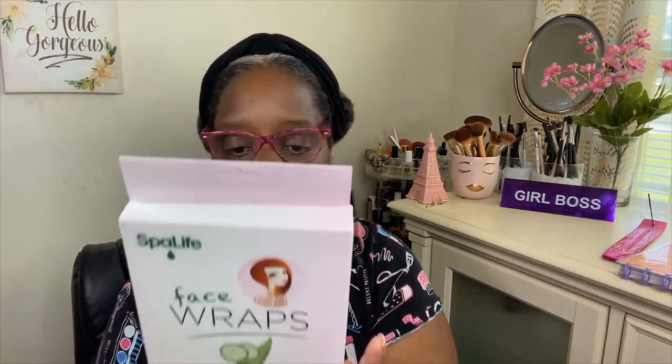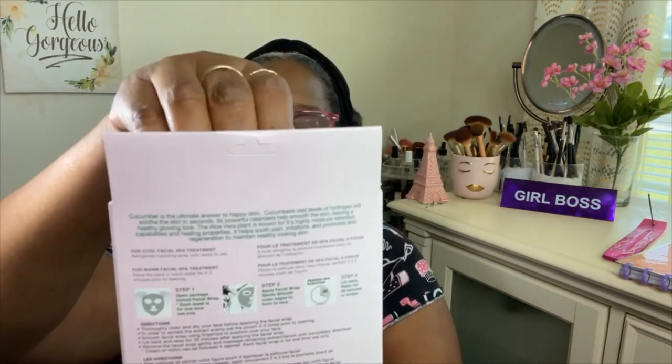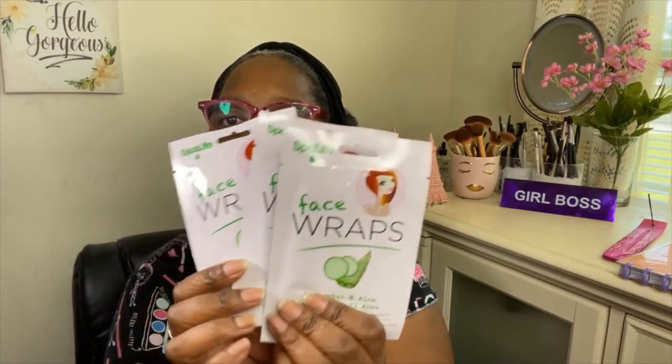Another thing I picked up was this from Spa Life. It's the face wraps, cucumber and aloe, which we all love cucumber and aloe. And these are face sheets. And the thing that shocked me is that there's three of them in this package here. And it's dermatologist recommended. Mm-hmm. And it's soothing, refreshing. It's a 20-minute facial therapy. And they give you three, and they're all cucumber and aloe. So I figured, hey, I'm gonna try these.